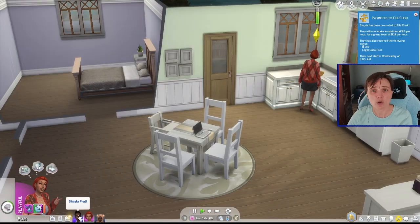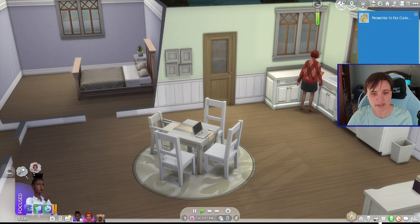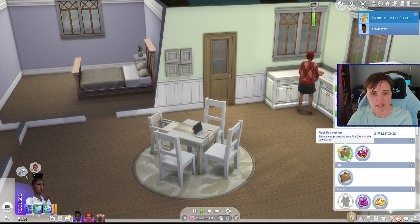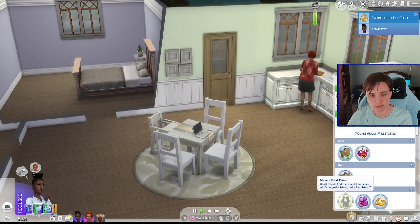Okay, Shayla came home and was promoted to file clerk. So they're improving on things in their career and they've got a new milestone for their first promotion. Very good.